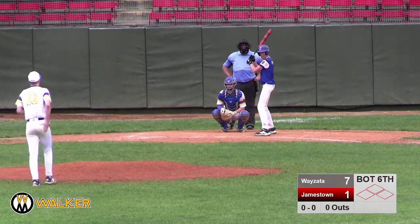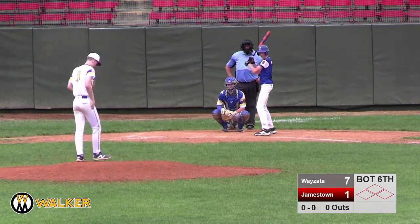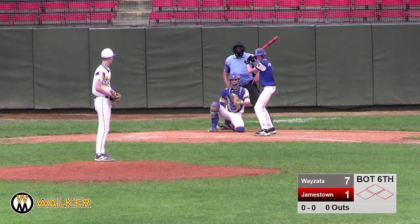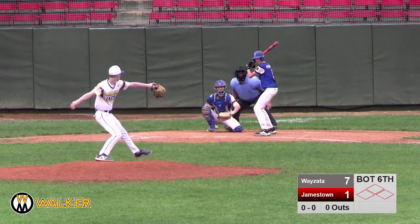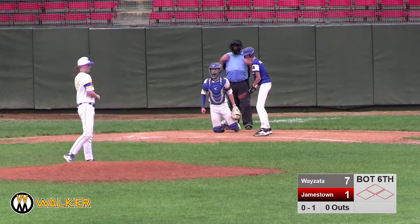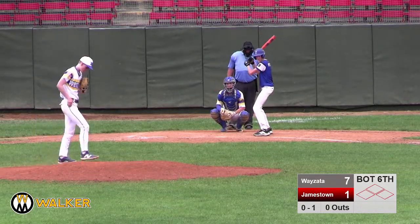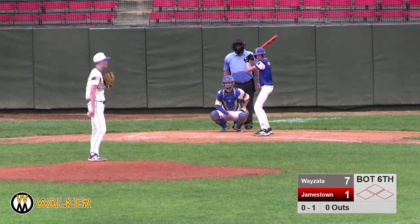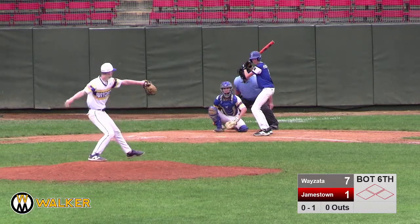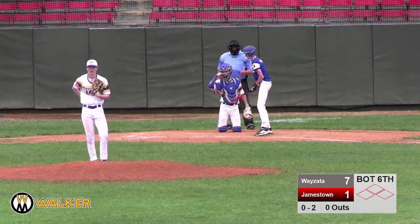Kyler Perkins up to bat for Jamestown. At this point, they're just trying to get runs. They need base runners. First pitch strike with that very consistent slider we're seeing again. He just hits his spot over and over again. It's automatic. Hits that low outside corner, and it has just stunned Jamestown so far. And the fastball also gets him. It's 0-2.